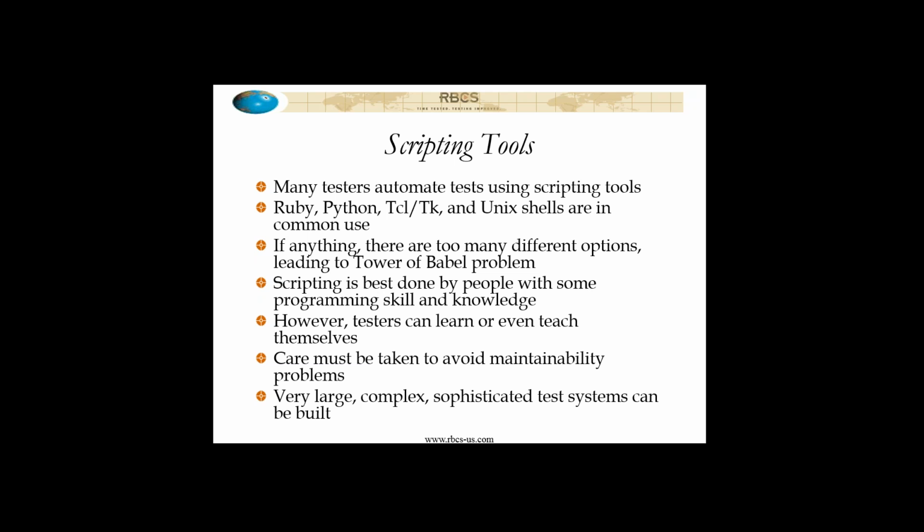Now, you do need to have some amount of programming skill to do scripting. It's easier than using a language like C or C++ or Java, but it is still programming. Fortunately, there are a lot of great books out there on these different scripting tools, so you can very easily teach yourself or go take a class and learn how to do it. It's really not that complicated. The first scripting language I learned to use was the Bourne shell, and using Kernighan and Pike's book, which I think is still probably the classic on that, I taught myself how to do it in about a week. So it's easy enough to learn.